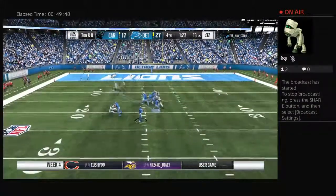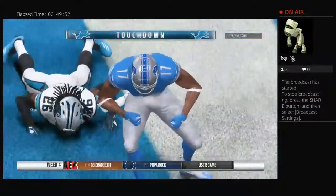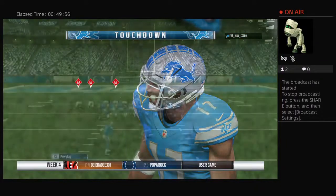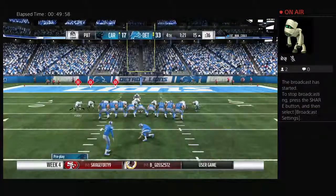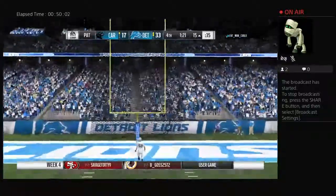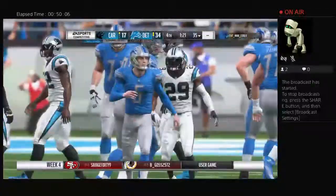Trubisky to throw, and he's got his man. It's caught for a Lions touchdown. Robert Woods, 2 catches, 2 touchdowns here so far. And the Lions are able to grow their lead, and they're able to up the lead by 1 more.